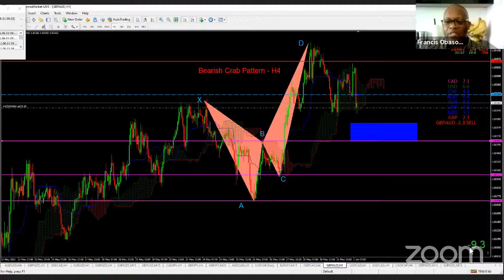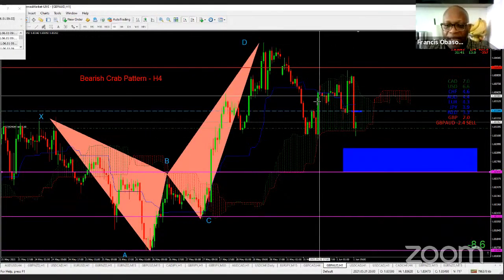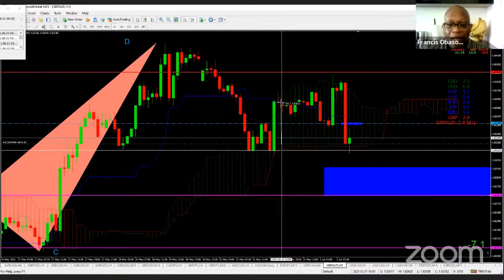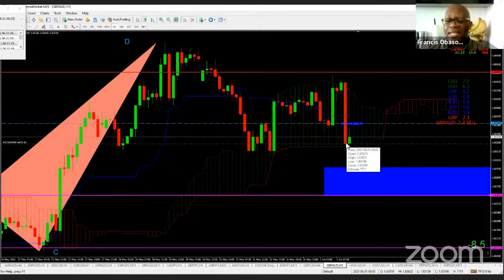And don't be scared of this pullback. You do get such pullbacks in trading, especially with such a pair like this. After all, we saw it dropped all the way here and it pulled back. Think of this big candle. Let's make it bigger. It came all the way down and it pulled back by about 50 pips or more, started consolidating, came down here, pulled back again, and we see this massive candle. So don't be scared, guys.